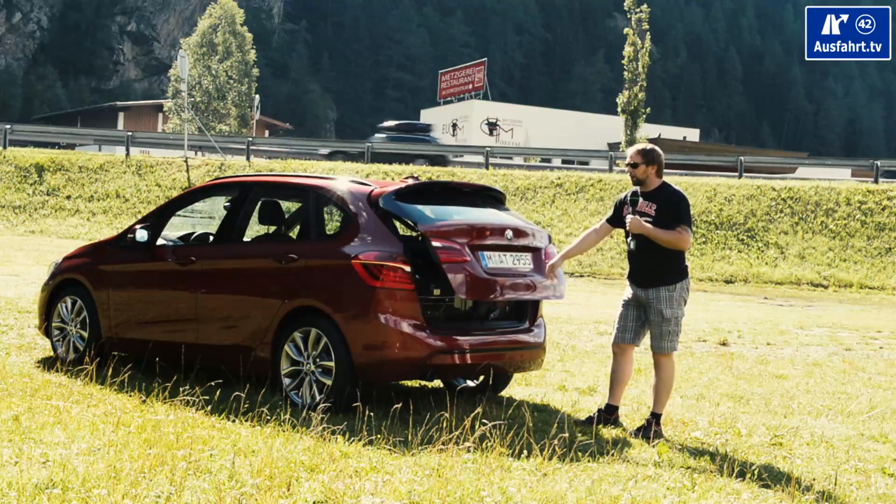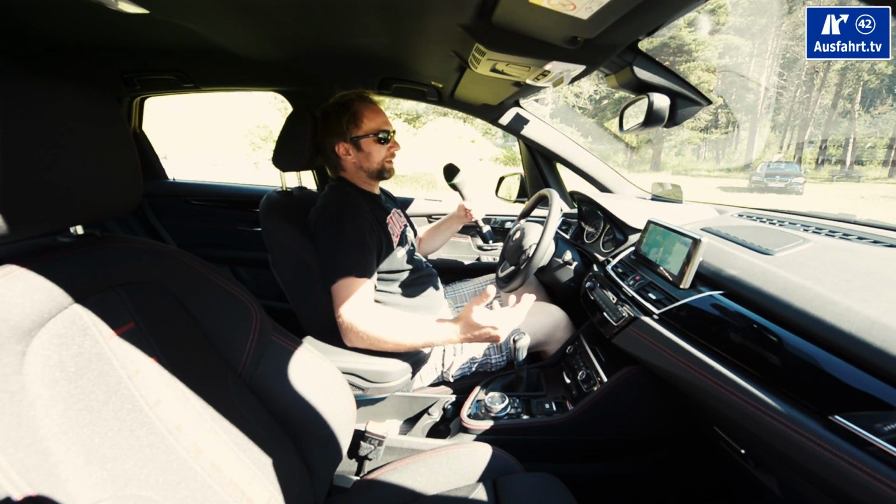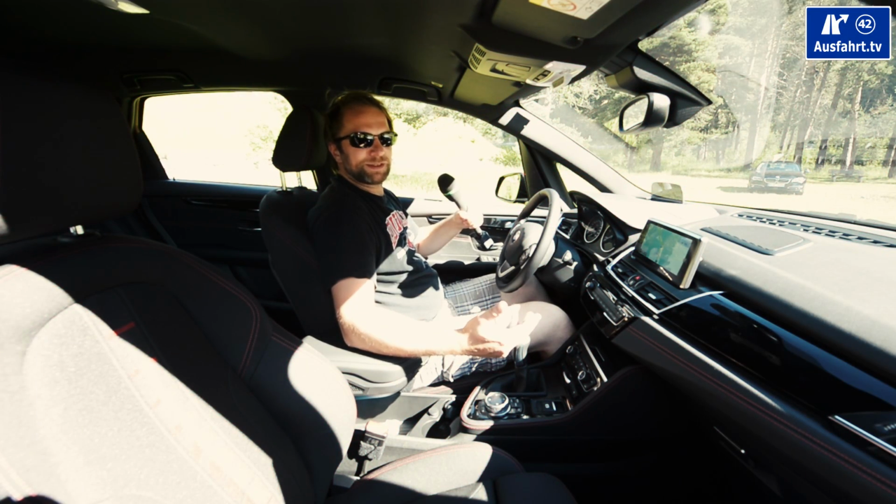The first impression when I get into the car, I have lots of space.